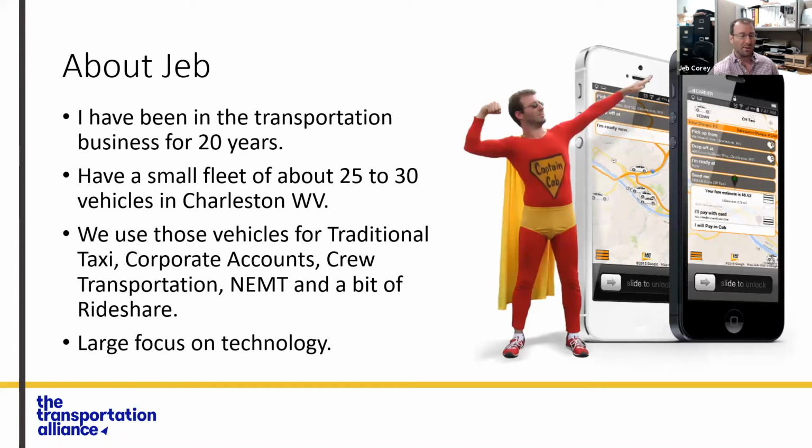So a little bit about myself. I've been in the transportation industry now for about 20 years. My family's had the company for going on 40 years at this point. We run a small fleet of vehicles, about 25 to 30 in Charleston, West Virginia. So even though Charleston is the capital of West Virginia, I still consider it relatively rural. Small city of about 50,000 people and about 200,000 people in our county.